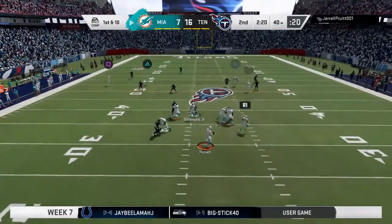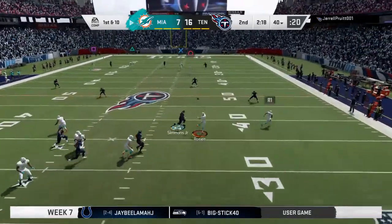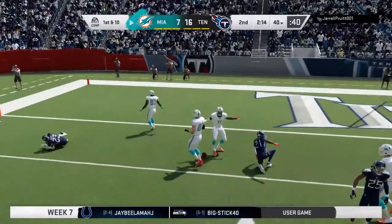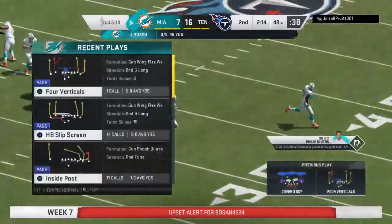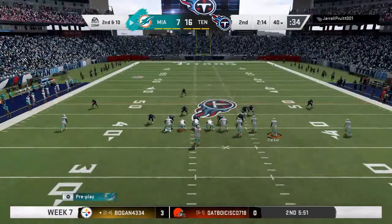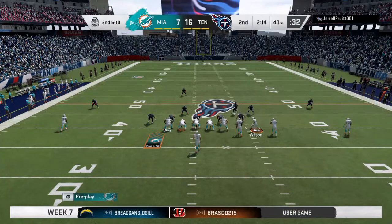They'll look to throw on 1st down with Josh Rosen. Flush to his right. Oh, now he'll try and chuck it deep left side. And he bats it away, and it falls down incomplete. Devontae Parker, the intended receiver, and now it's second down. So second down and 10.